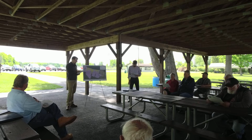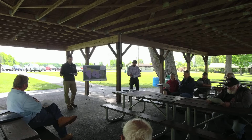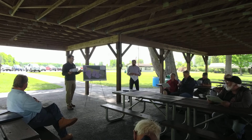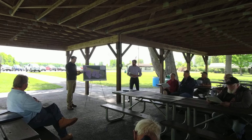And then the last piece is something called a bond resolution. So this is another thing for the town board. They would pass a resolution which authorizes the town to secure financing bonds for the total project cost. So the reason I'm mentioning these 3 steps first is all 3 of those have to be fully complete before we can go get any of that funding that I talked about on the previous slide.